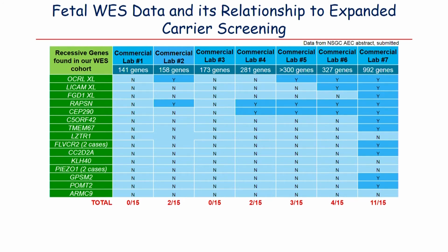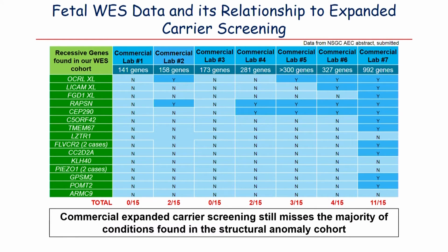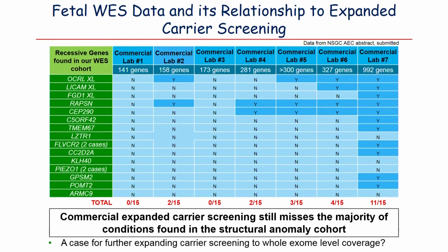So the last 2 things I'm going to show you, and since the title of this meeting is Controversies in Genetics, I'm going to bring up 2 issues. We looked at 7 different labs that offer expanded carrier screening, and you can see the number of genes, lab 1 with 141 all the way up to 992. And we said, if our patients had undergone screening at any of these labs, what proportion of abnormalities would have been detected? And the bottom line is that commercial expanded carrier screening still misses the majority of conditions found in the structural anomaly cohort, and this raises the debate as to whether we should be further expanding carrier screening to the whole genome or exome level.